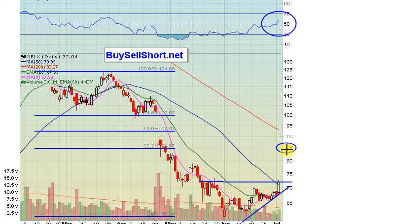Now, a way to play this stock, if you don't want to play the actual stock, are the call options. I like the September 90 calls. They are at $1.75. Netflix running to 85, and those could easily be 50 to 100% movers. Stops on Netflix right now would be $70 is probably what I would look for if I entered the position. If you're looking at the calls, pick up a couple.